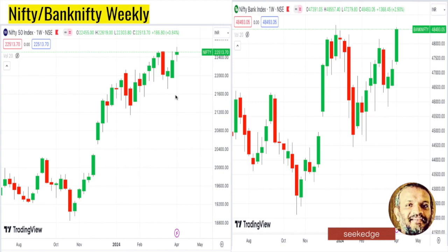But one thing we have to be careful about is that both indices, even though very close to the all-time high, are at a resistance zone. Look at this. Whenever there is resistance coming, there is a possibility of a reversal. There is a possibility of more consolidation around that zone before it gains energy to move, or it could break out just like that. So this is unpredictable, and that's what we have to watch out for next week.